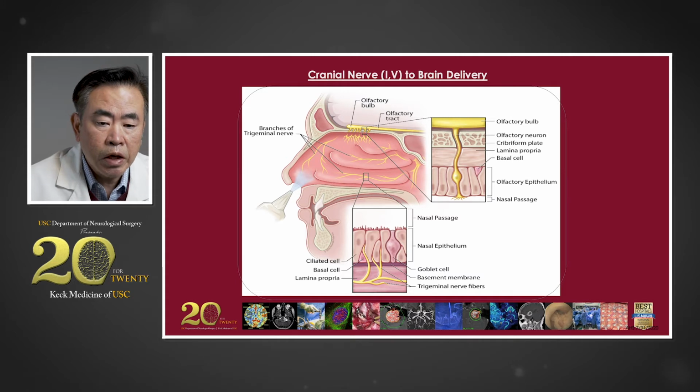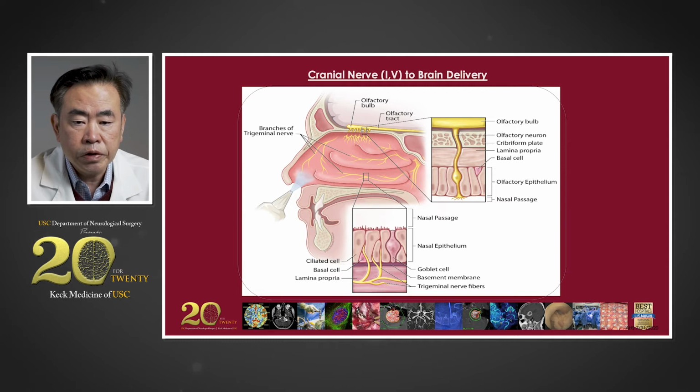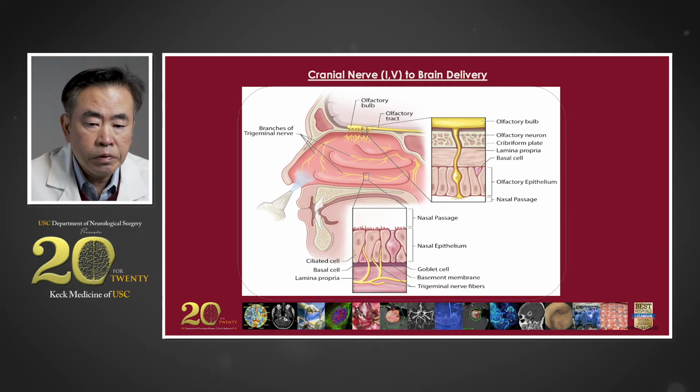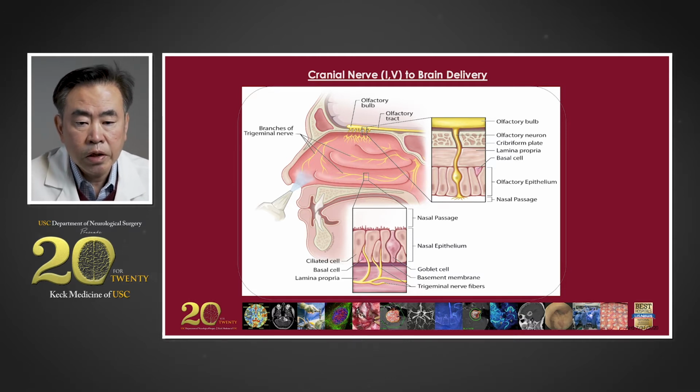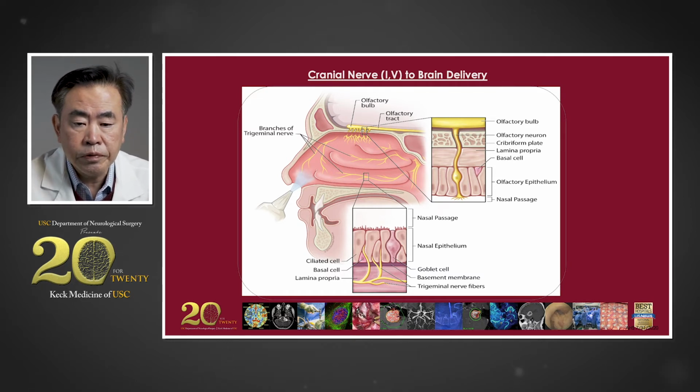the nerves of the nose, the olfactory nerves. The olfactory nerve is the first cranial nerve, and it goes from the olfactory nerve to the olfactory bulb, olfactory tract, then to the brain. Using this route, we are delivering drugs to the brain using the cranial nerves. The other cranial nerve that we have determined in the laboratory setting is involved is the fifth cranial nerve. The fifth cranial nerve is the trigeminal nerve, and it supplies sensation to the face, and also allows delivery to the area of the brainstem.